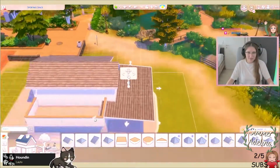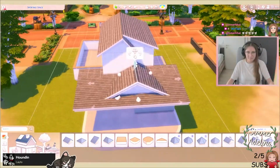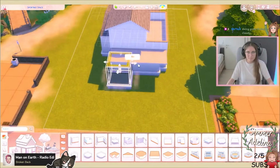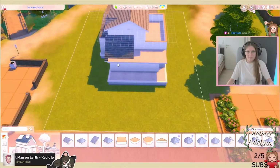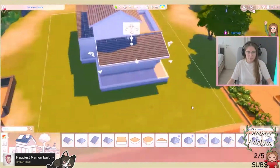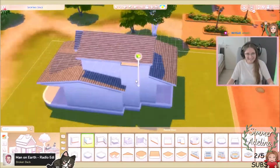So it was a morning. I just woke up and I was like, what should I build today? I was looking on Pinterest, and then I saw this illustration. It showed a knitting shop, and I was like, why did I never think about building a knitting shop in The Sims? Damn. And the next thing I know, I was streaming and building this.